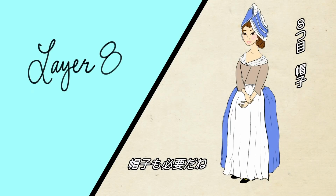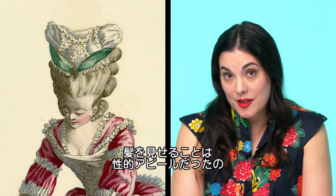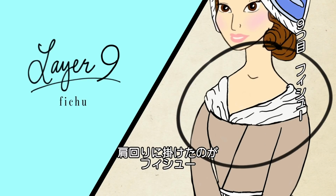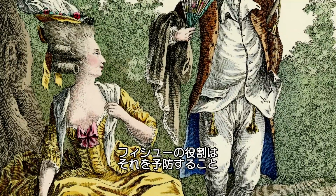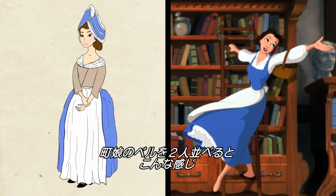And she would have worn a hat. All women wore bonnets, caps, or hair ornaments. To display your hair in public was a signal of sexual availability. Finally, the last piece. This little kerchief around her shoulders is called a fichu. Because the corsets forced the breasts up and out, every once in a while there was an occasional nip slip, and the fichu prevented that and provided a little bit more modesty. So here's what townsfolk Belle would have looked like compared to the Disney version.